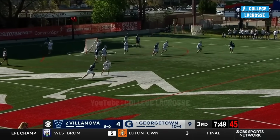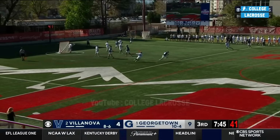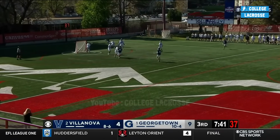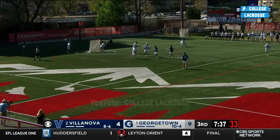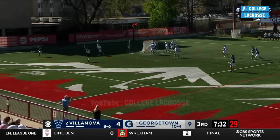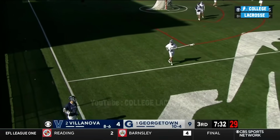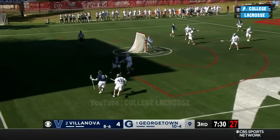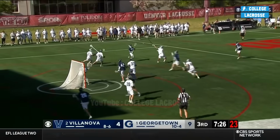Tyler Bowes, pass nearly intercepted, scooped up by Swerbalis. See if Licata can make something happen here. Down 5, midpoint of the third. Here's a shot wide, tough angle there, coming from Tyler Bowes. And Villanova's gotten some looks, but they just haven't been able to test Moore as much as they'd like. Licata needs to be more involved.